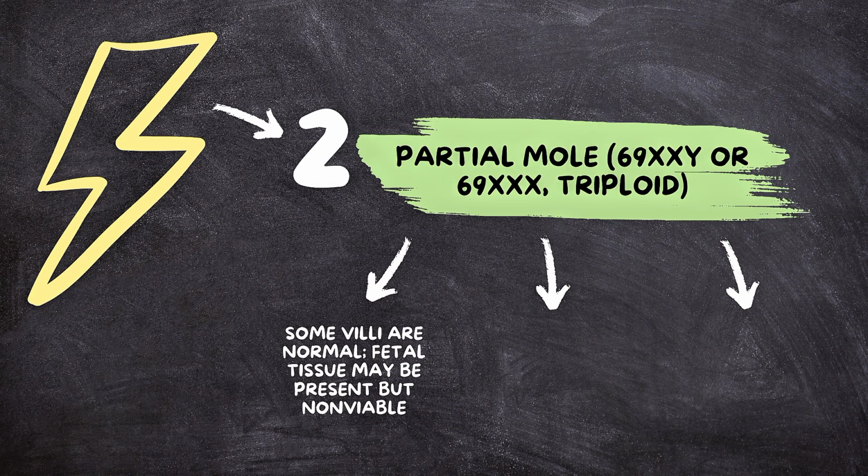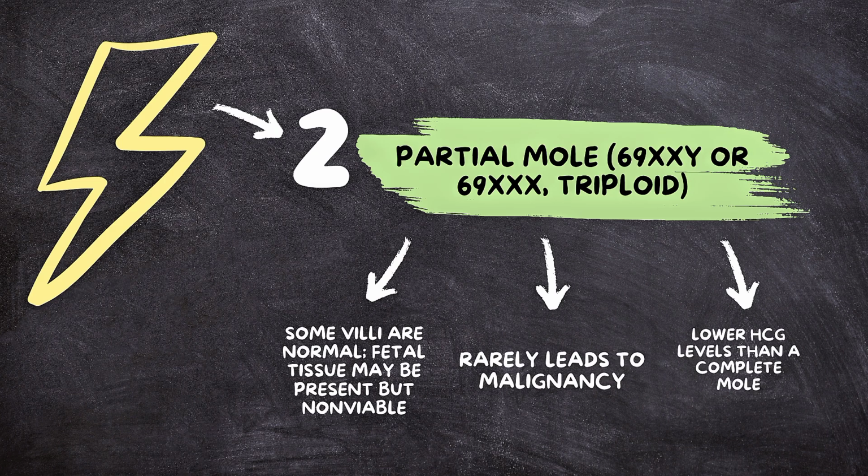While for the partial mole, some villi are normal, and there might be fetal tissue, but the fetus isn't viable. HCG levels are high, but not crazy high. And luckily, it rarely turns malignant.